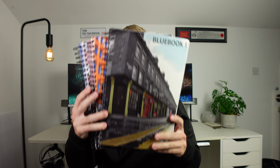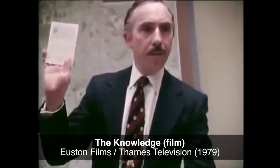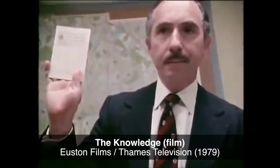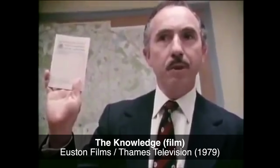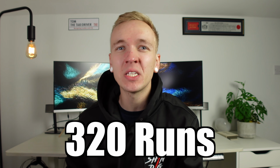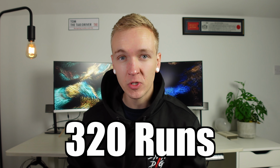It begins with these things. It is called the Blue Book. Probably why it's coloured pink. Now don't ask me why pink is called blue, bit like life in a way. This is the main methodology that every cab driver goes through. The idea behind these blue books is that there is a total of 320 runs or routes across London. The way that it works is that you have to physically go and run every single route in these books.